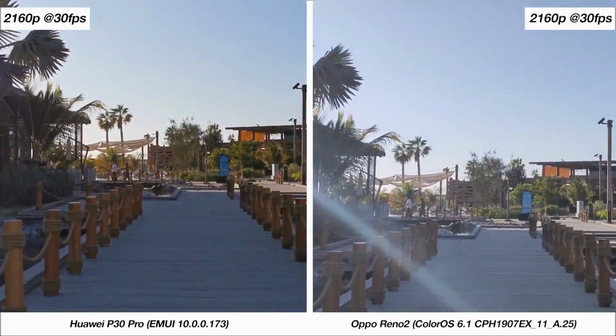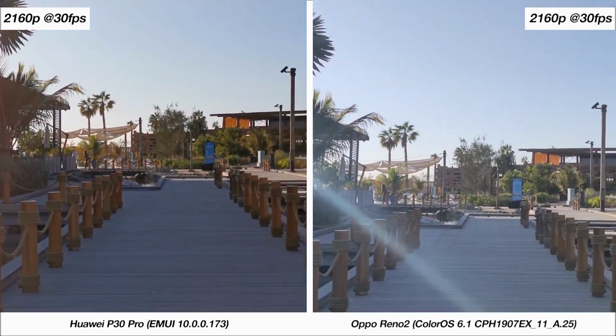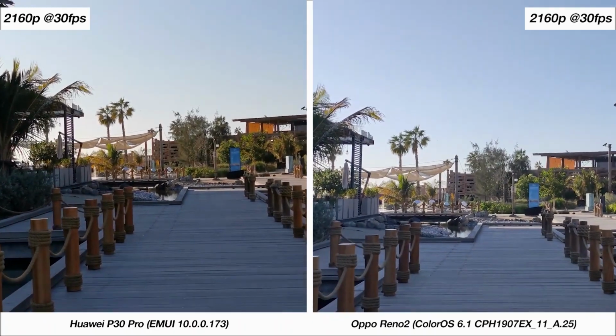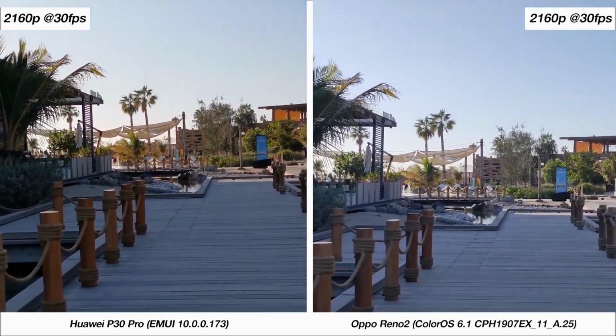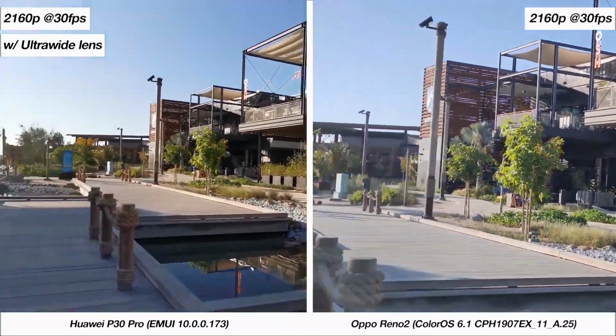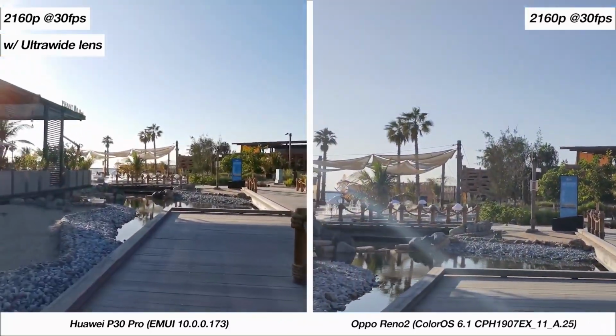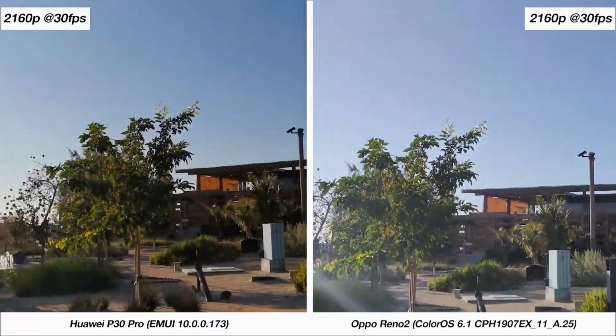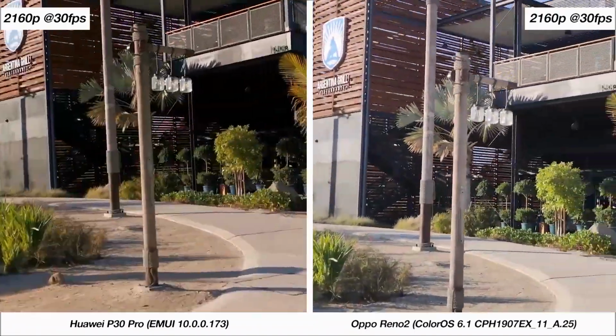When it comes to the higher resolution 4K footage, the dynamic range and quality from the P30 Pro is better, but the stabilization from both phones remains identical. With this resolution, the P30 Pro can actually record ultra wide angle footage, which is something the Reno2 cannot do. But when it comes to running footage at 4K resolution, I think the stabilization from the Reno2 is far better.